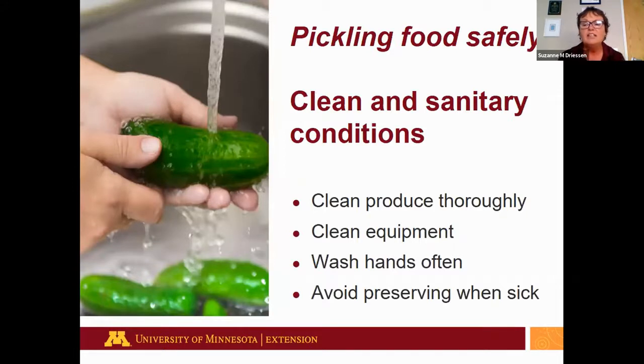Food safety includes cleaning produce well before use. Make sure that you rinse all produce and fresh herbs under running tap water before preparing it for pickling. That includes the garlic and onion too. Use clean hands, a clean cloth, or a clean produce brush to really get in there and scrub that produce really well, especially if it has a rind or firm skin like cucumbers and beets.